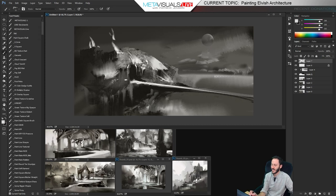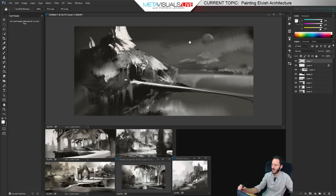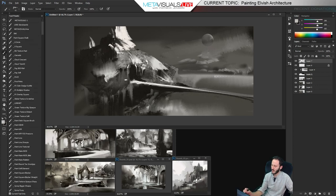Nice. It's just like an icy castle or something, or like a meteor castle. Meteor? I don't know. You know what I mean. Rocky landscape here.